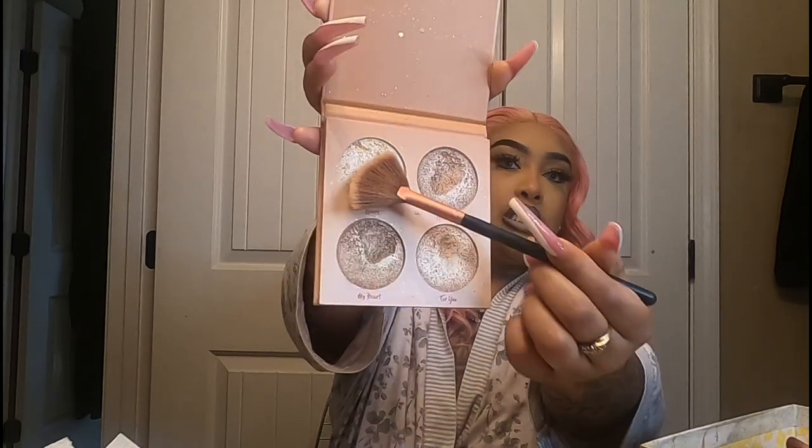Guys, now that the lip is done, I go back in with my highlight. I don't know how to say it, Lifus, whatever. I use this one. It is the Illuminating Kit. It has 4 different shades of highlight in it. Now, I do use my highlighter brush when I'm doing my cheekbones. It's right here. And today I think I'm going to go in with the Lovers, which is this one. And just put it on. And I just go like this.